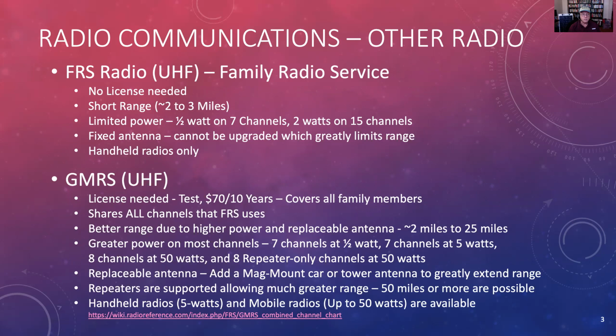The second level is a GMRS radio. That's a general mobile radio service. The license is needed for that. There is a license needed, no test. That is a typo there. It's $70 for 10 years, and the license covers everyone that's within your family. It shares all the same channels that FRS uses. You have a better range because of 2 factors. You have higher power and you have replaceable antenna. Your range is going to be anywhere from 2 to 25 miles.